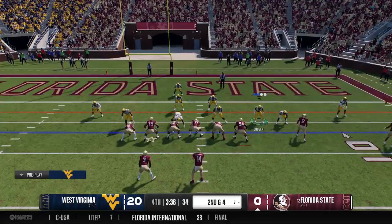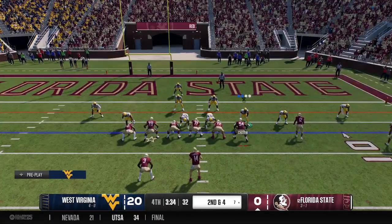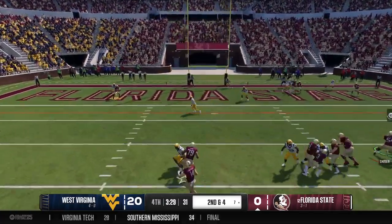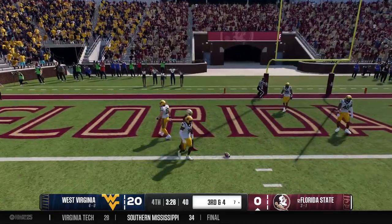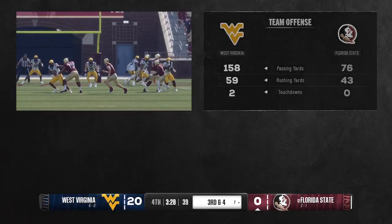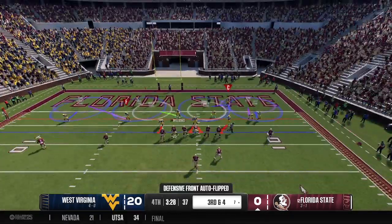Going to work in the red zone, they can't pick up the first down without getting it into the end zone. On second down, they'll take to the air. Fires into the end zone. Can't make the grab as he was looking for his man right at the goal line. And that's just the kind of game it's been for this quarterback in this offense.